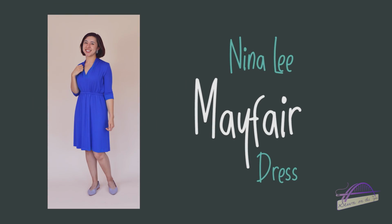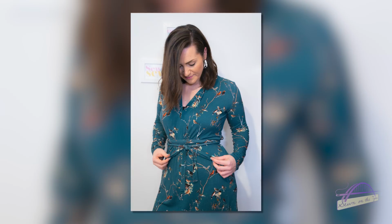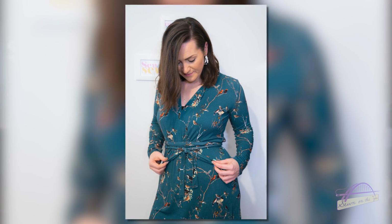Right, coming in at number 4, it's the Mayfair dress by Nina Lee. I had made one of these prior to being pregnant, and since being pregnant I've made another 2. It's absolutely perfect as maternity wear because you make it using stretch fabric, viscose jersey, so it grows as your bump grows. You don't need to make any changes whatsoever. The version that I'd already made pre-pregnancy, I continued being able to wear, and actually I preferred it once I was pregnant. I felt it suited me more.